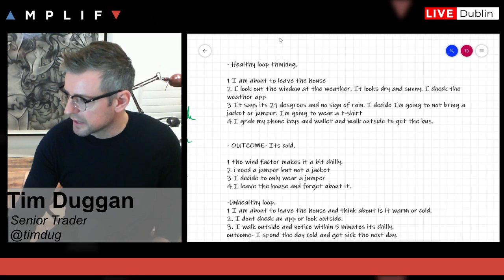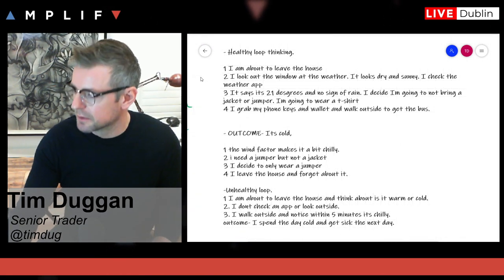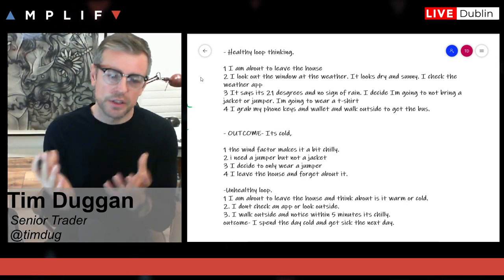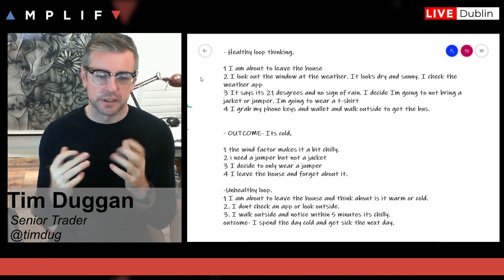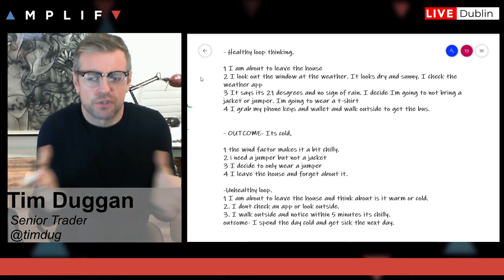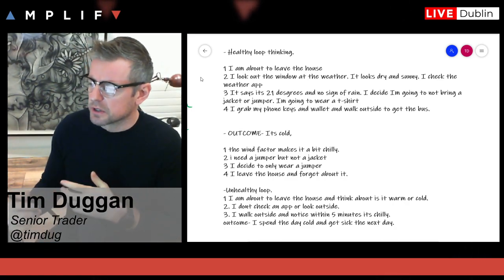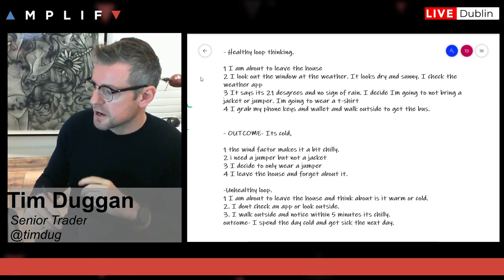So let's look at an easy peasy loop. This is going to be kind of frustrating because you're going to think, oh, Tim, what are you talking about? This is simple stuff. But an example of a healthy loop is, you wake up in the morning and you're about to leave the house. You look at the window and think, oh, it's sunny, it's dry. Let me check the weather app. I wonder how long it's going to be sunny and dry for. So it says 21 degrees. Brilliant. It's going to be a dry day.